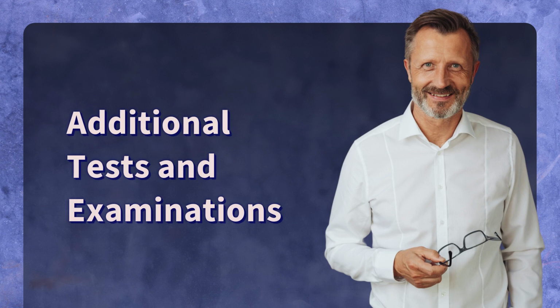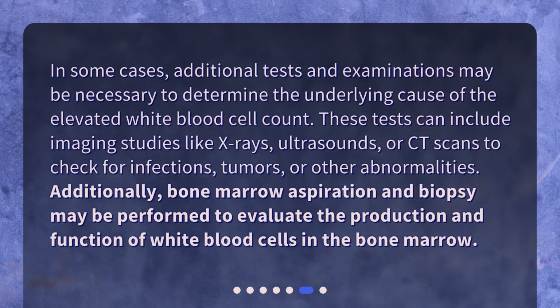Additional tests and examinations. In some cases, additional tests and examinations may be necessary to determine the underlying cause of the elevated white blood cell count. These tests can include imaging studies like X-rays, ultrasounds, or CT scans to check for infections, tumors, or other abnormalities. Additionally, bone marrow aspiration and biopsy may be performed to evaluate the production and function of white blood cells in the bone marrow.